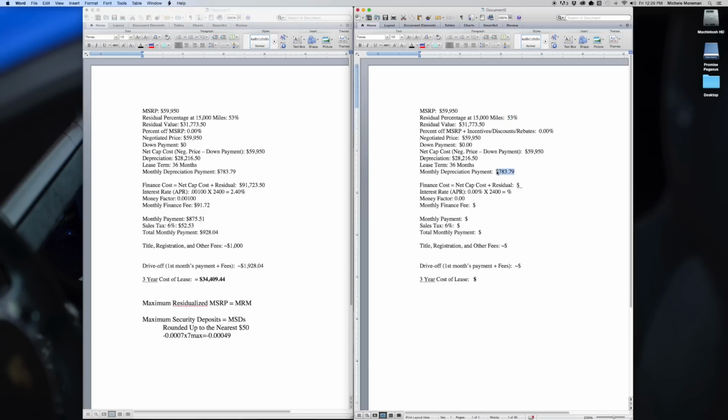So theoretically, if you bought the car at this price, drive it exactly 45,000 miles, and turn it in, the bank takes it to auction, sells it for $31,773.50, then they break even, right? They don't make or lose any money on the depreciation. Now they're at risk in that maybe the car has a wrecked title, or maybe you put more mileage on the car, so they would charge you for those miles to help offset some of the cost of how much they're going to lose when they take it to auction, or try to sell it on the lot.